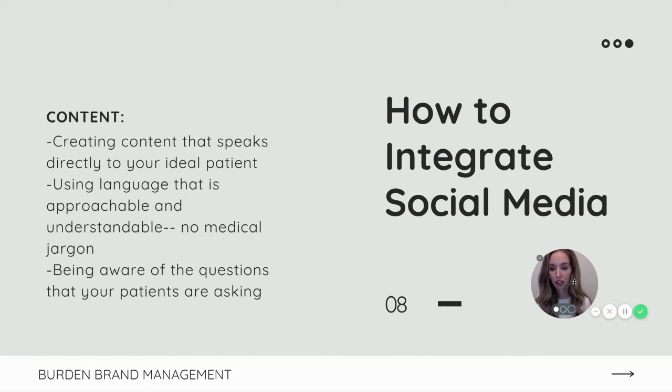So when it comes to creating content, you want to be creating content that speaks directly to your ideal audience member or patient. So this means using language that is approachable and understandable, no medical jargon unless you're trying to reach other physicians. This is a mistake I see happening all the time. Physicians, surgeons, they'll post a ton of content that's really quite intense, and they'll be confused that patients aren't engaging with it, that their phone's not ringing, because patients don't necessarily understand what you're talking about and it doesn't resonate with them. So just keeping that in mind.